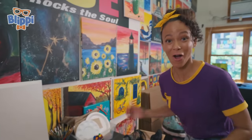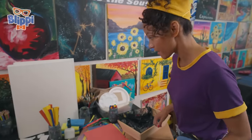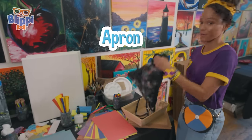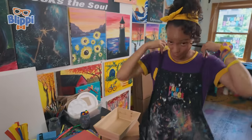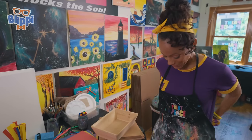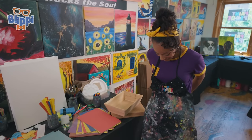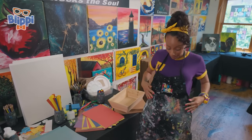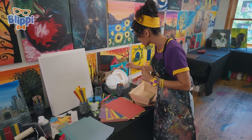Whoa, look at all of these materials that I get to use for my mixed media piece. Oh, here's an apron. That's super important because that way I can protect my clothes from paint or glue. Let me just tie this on. Ha, look at all the paint that's already on the apron. Okay, let's see. What do I want to use?